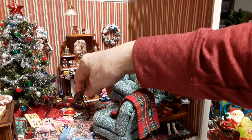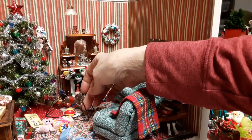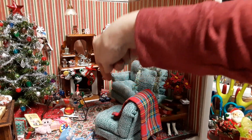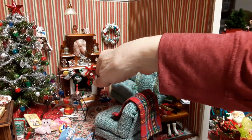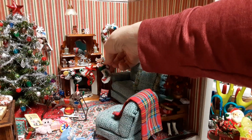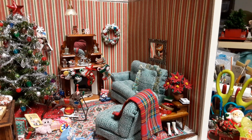So here's all the toys, and you probably recognize these toys from before, for like my brother, and the plane, and the little truck, and the Jack in the Box. And I made these little stockings. They're felt, and I'll show you one closer up.